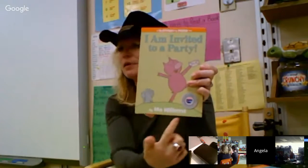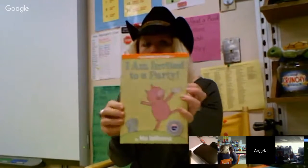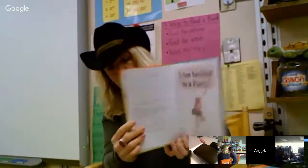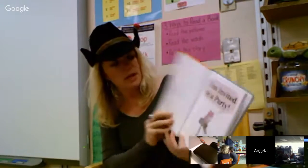Do you see anything about an illustrator anywhere on there? No. Nope. So it must be by him. Let's look at the title page because that's another good spot to check. On that front, it says by Mo Willems. And on the title page, it says An Elephant and Piggy Book by Mo Willems.